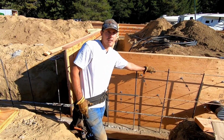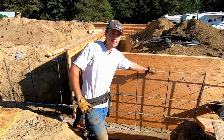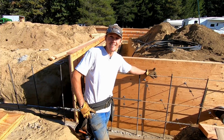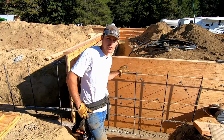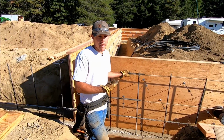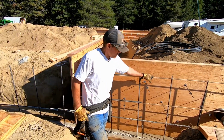One of the vendors told me about the fiberglass rebar, and it saved us a lot of money. The only problem is you can't bend it, so you can only use it on the straight runs. So we're using that, tying it into our corners where we have to bend rebar. And then we're going to use a lot of the fiberglass in our slab. And that's pretty much it.